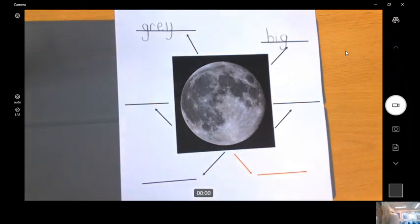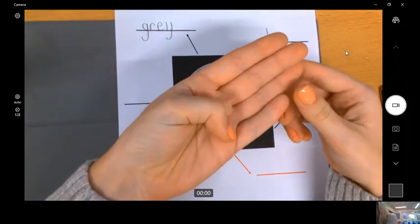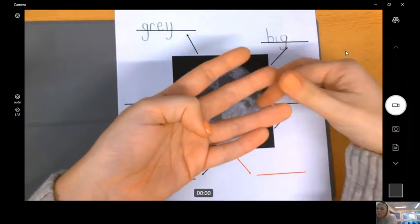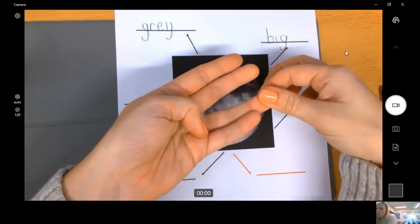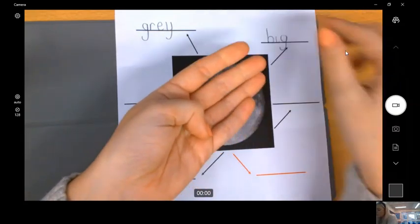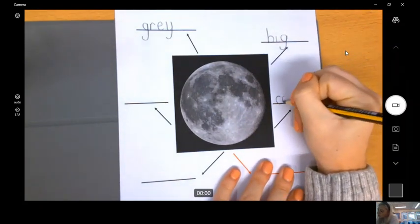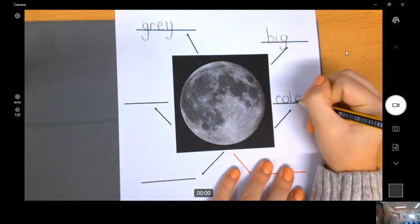Yes, I think it's cold too. Let's spell cold. Four Fred fingers, Miss Houston, that's only three. Okay, let's go. C-O-L-D, C-O-L-D, C-O-L-D, cold. Let's write it. C-O-L-D.